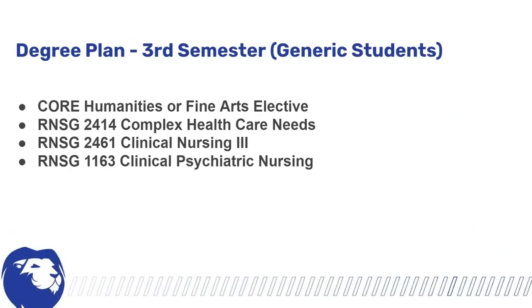Third semester, RNSG 2414 is Complex Healthcare Needs. This is a 4-credit-hour class with 1 hour of lab per week. And RNSG 2461 is Clinical Nursing 3. This is a 12-hour clinical that meets 1 day per week for 16 weeks. Clinical days can be any day of the week, including weekends.